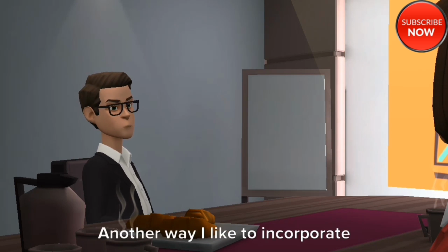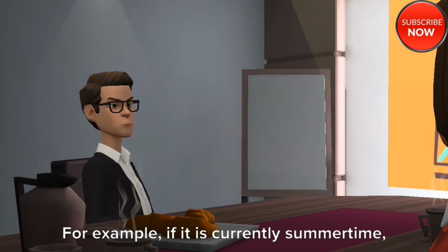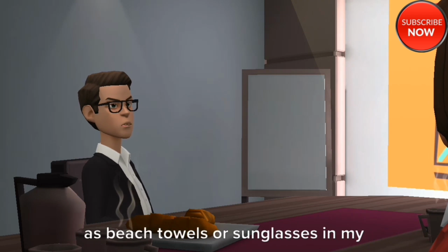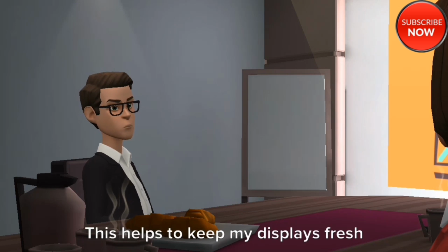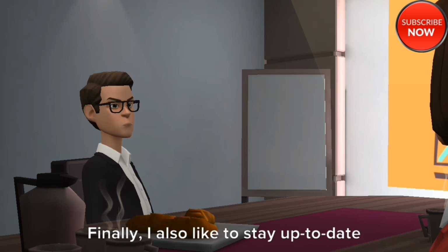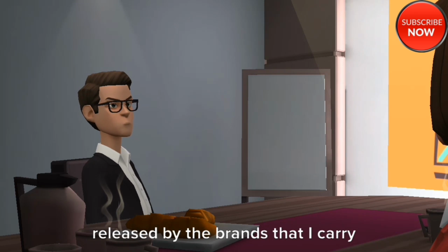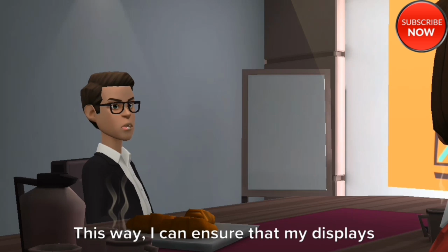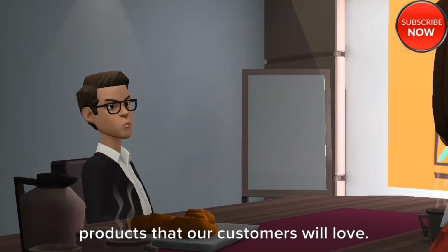Another way I like to incorporate current trends into my displays is by using seasonal items. For example, if it is currently summertime, I might use summer-themed items such as beach towels or sunglasses in my displays. This helps to keep my displays fresh and relevant to what is happening in the world around us. Finally, I also like to stay up to date on the latest products that are being released by the brands that I carry in my store. This way, I can ensure that my displays always feature the latest and greatest products that our customers will love.